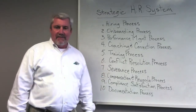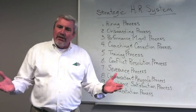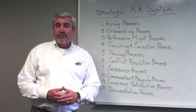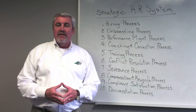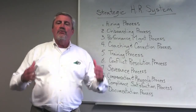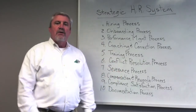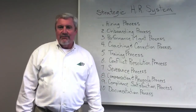Number 7 is a severance process. Sometimes we have to let people go. How do you do that? Sometimes people choose to leave our organization to go someplace else. How do you respond to that and how do you process that? Unfortunately, sometimes we lose people through death or disability. And how do you deal with that? So you want to have these scenarios played out in your mind and have steps to follow when a severance occurs. The 8th area is compensation and rewards.